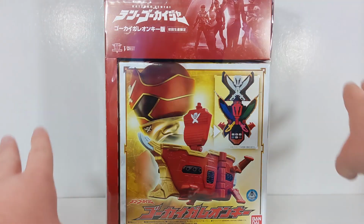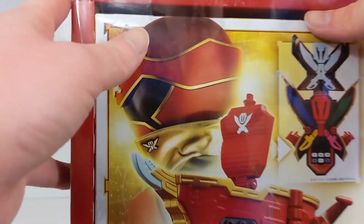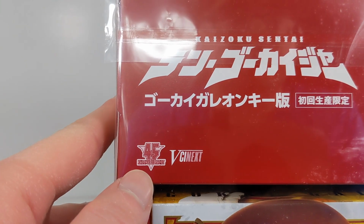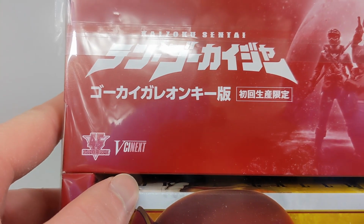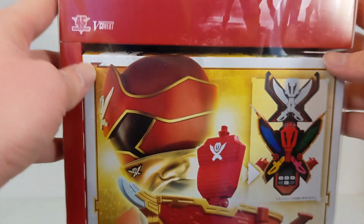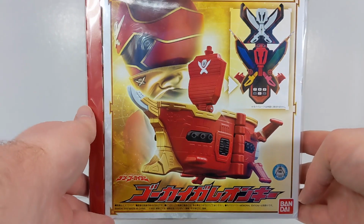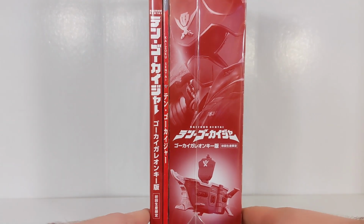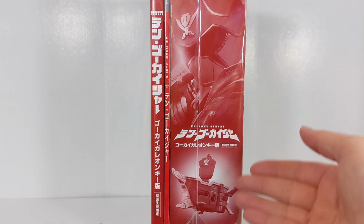Alright, so here's this gigantic box here. And look at the top. Right here, it says Kaizoku Sentai 10 Gokaiger. It has the 45th Super Sentai Anniversary logo and the Visa Next logo. You get that pretty typical 10 Gokaiger poster art there. Then you get, of course, the deluxe Gokai Galleon Ranger Key. On the side here, you get this really pretty shot of Gokai Red with the Galleon Key.